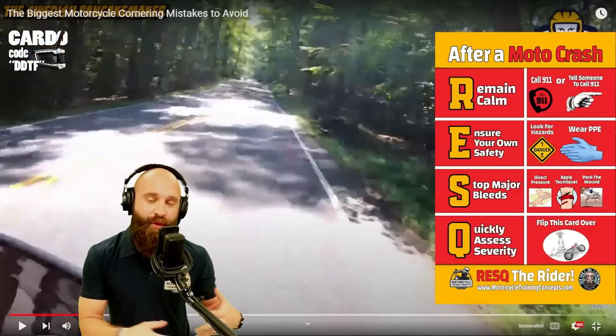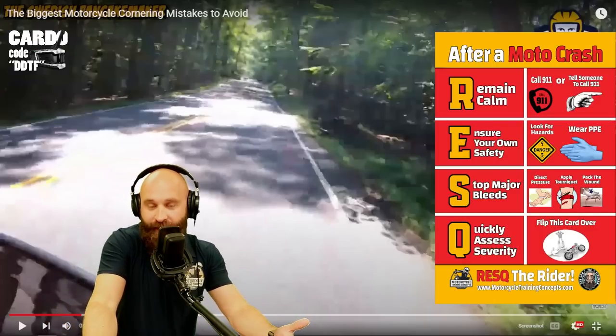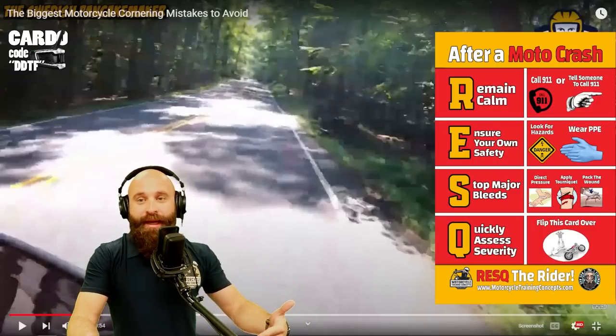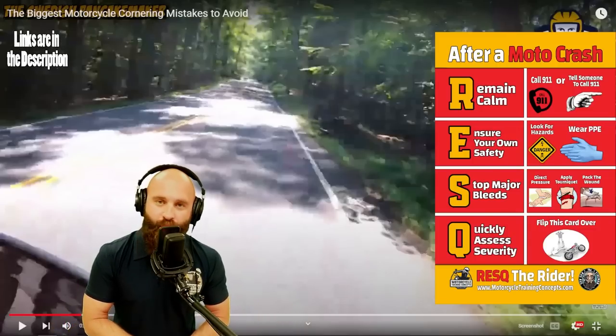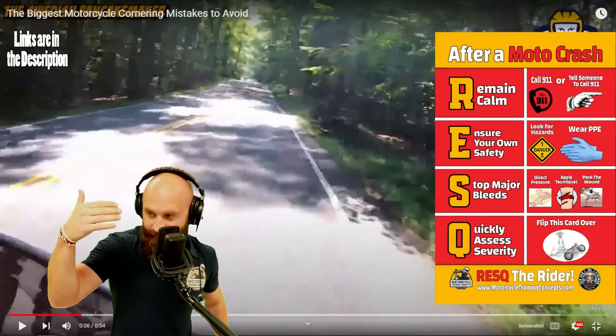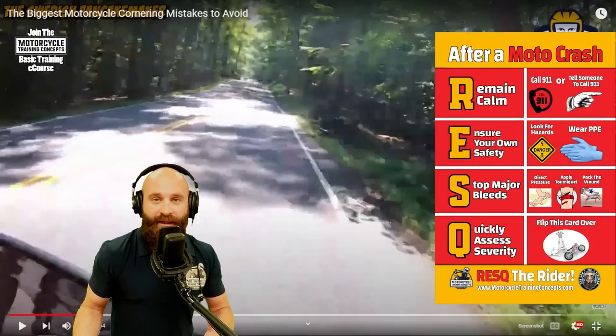Ensure our own safety. Let's pull off to the side. We don't want to get hit by any vehicles. If we get hit, we can't help our loved one or our riding buddy. And now there's two victims. Now you have to have two people to help. So it's not really good. So look for hazards. Watch out for any of that stuff. Could be the end of a cliff. You don't want to go down there. Now there's two people down there unless you can actively get yourself back out.